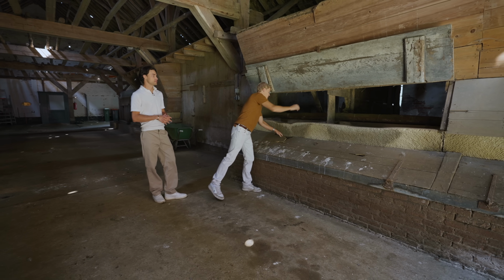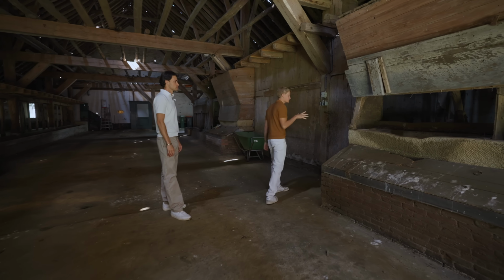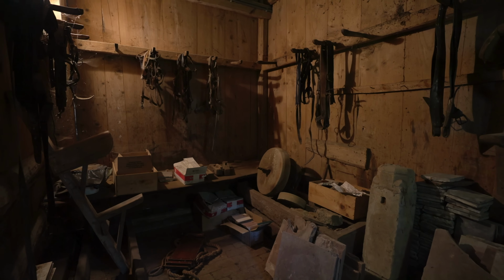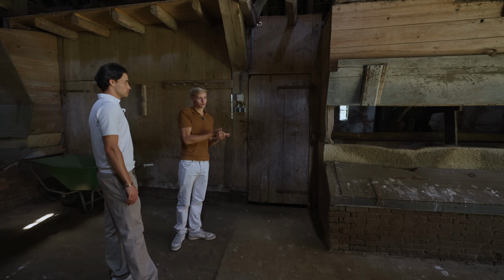Yeah, like the hard feed. Yeah, and put it in there. So a lot of history. So they have the old stables here, the old tack room, and all the gear that is in there is actually right from after the Second World War.